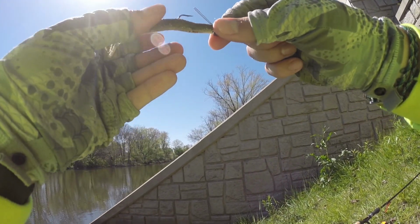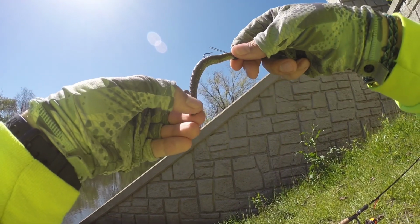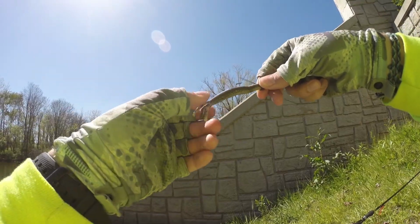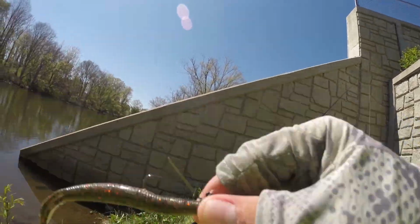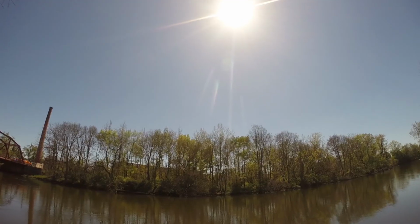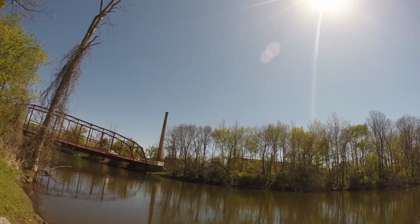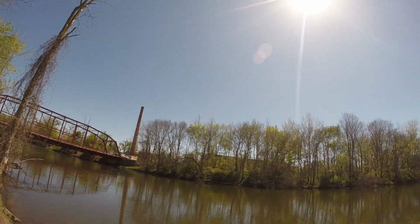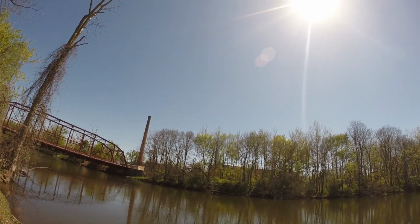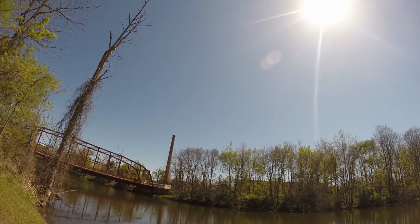There's a little shrimp style. I believe they call these ones the hula sticks. There's different sizes, but it kind of reminds me of a little shrimp. It just gives the smallmouth a little extra finesse, something to look at. There's one. Oh, that's a good fish. Holy cow. He ate that bigger bait. It doesn't feel huge, but when he wants to pull, he wants to pull.